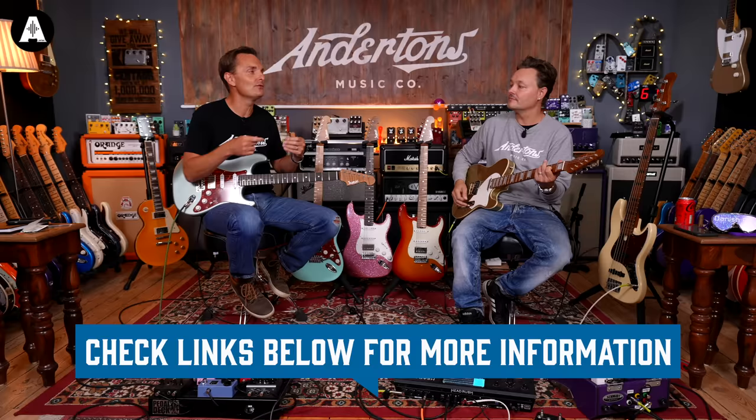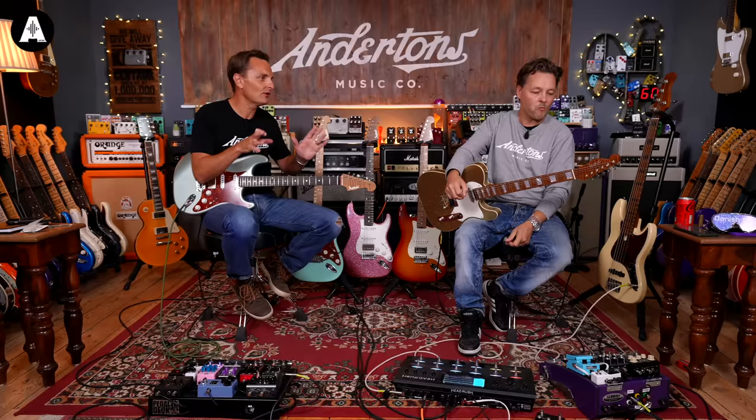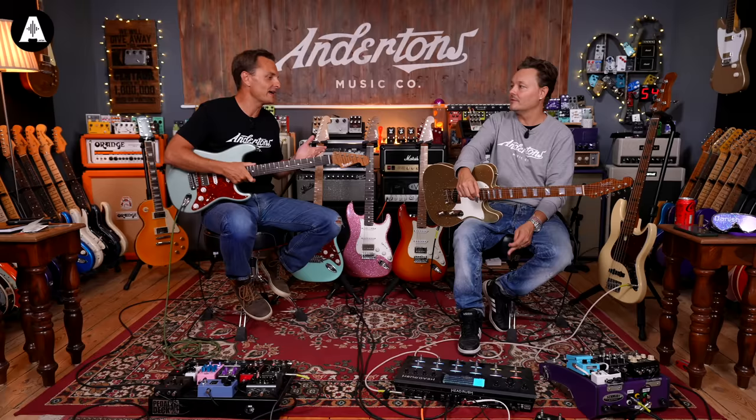It wasn't the right time for Andertons. And then Suhr, again nice guitars, but I don't know if it was necessarily the right time for Andertons, or them, to be fair. So I was looking, and Iconic ticked all those boxes. They've got the double tick because they're relatively new as a brand, so you're not paying a crazy premium on these guitars.